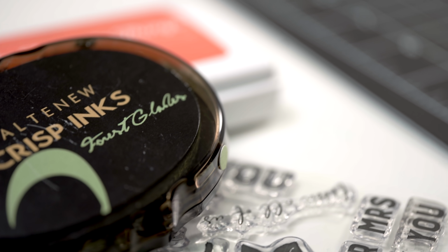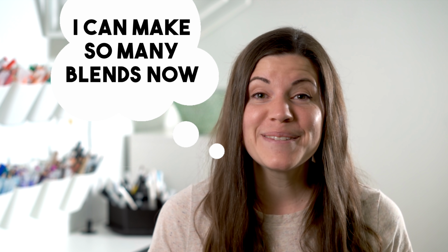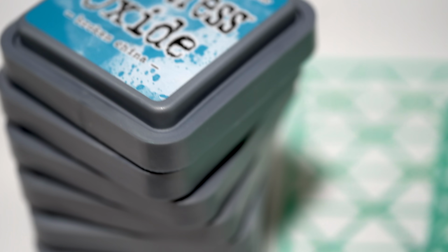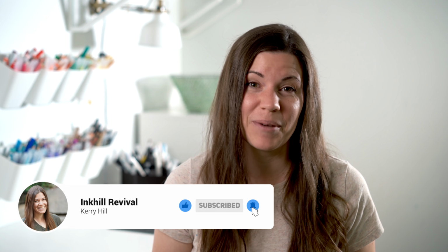That's because it's not actually the supplies at all that are making us excited or creative. It's whatever we're thinking about the supplies. Like, I can make so many blends now that I've got the latest Distress Oxide color. Or, I cannot wait to use these new layering stencils. Those thoughts are what's making us feel excited and creative, not the ink, not the stencils. So yeah, you can absolutely feel that same creative excitement whether you buy more or make with what you have. It just comes down to what you think about it.